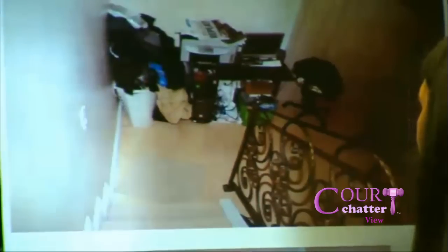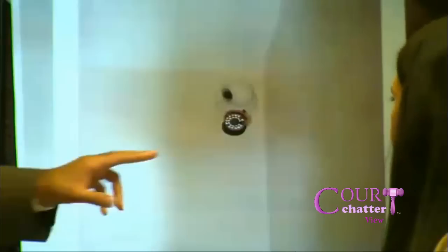And State's 46 in evidence. This is a close-up of the camera that is at the top of the staircase. Appears to be possibly two cameras there. Yes. And State's 45 in evidence. What would that be? This is another picture of me from the top of the staircase looking down.